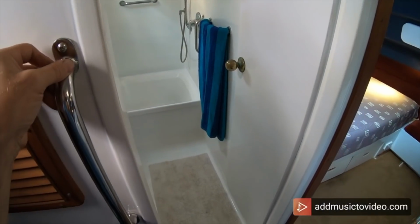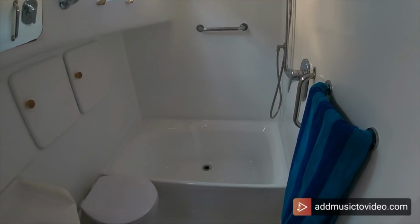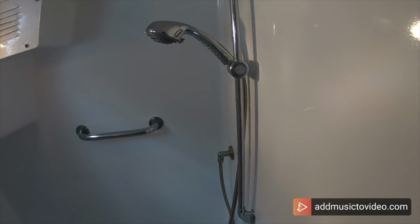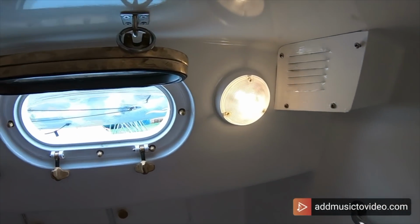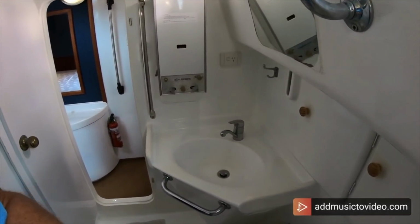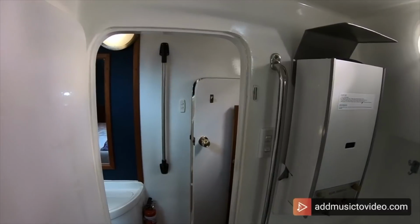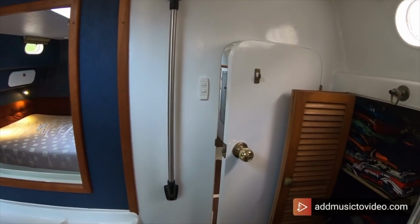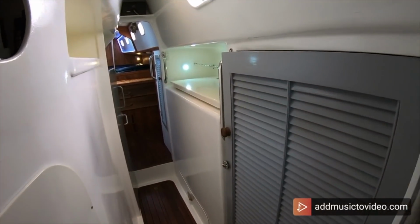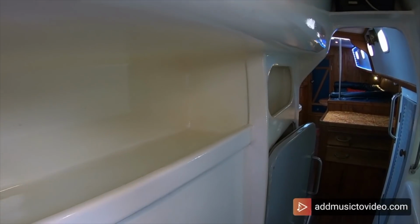Here we have the bathroom with a small little bathtub. Extractor hood, instant hot water propane, cabinets in the wall, vertical handholds, going forward into the salon again. Engine room door.